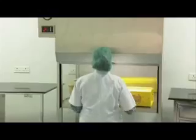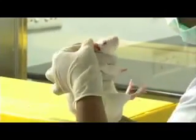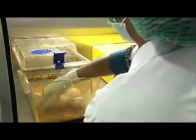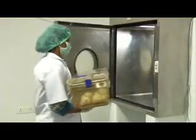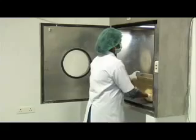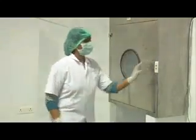The animals are subjected to parasitological examination and PCR-based pathogen screening for viral and bacterial infections. On ensuring the health of the animals by the quarantine procedure, the animals are shifted to animal holding areas for specific activities like experimentation or breeding.